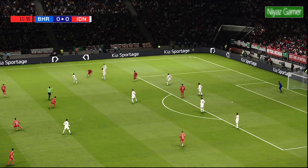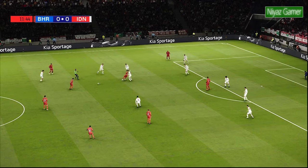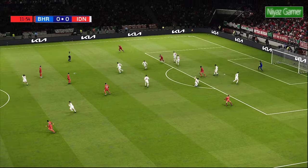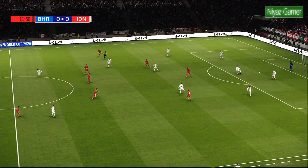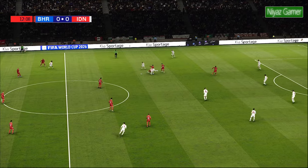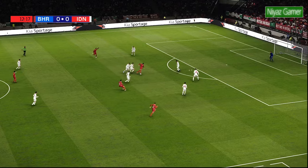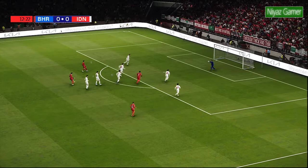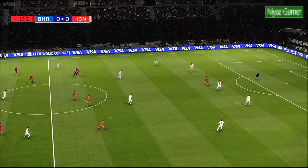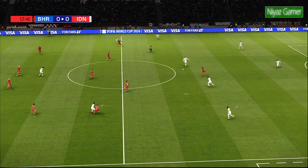That is lovely. Passing is crisp and sharp. Too much pressure and he's lost the ball. He's going for goal! Oh, great save, real class. Oh, that's a sparkling save, absolutely sparkling. His reflexes were ultra sharp.